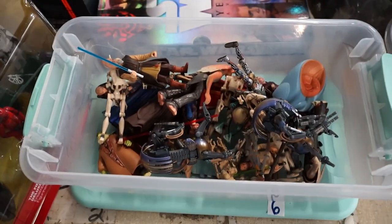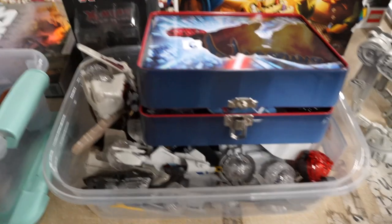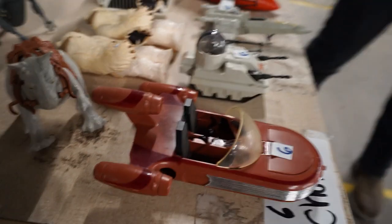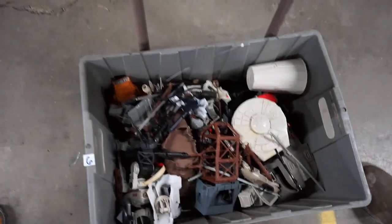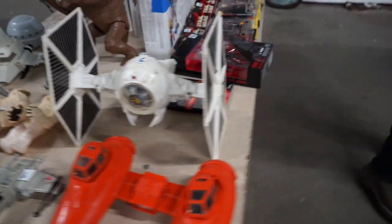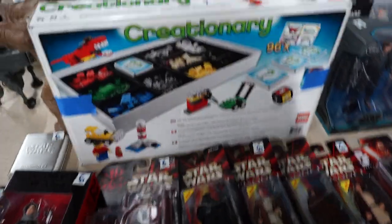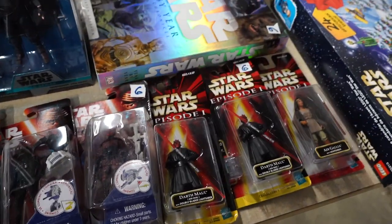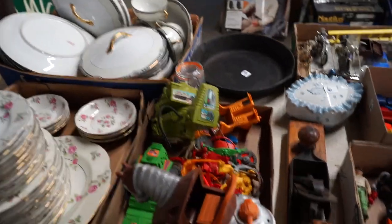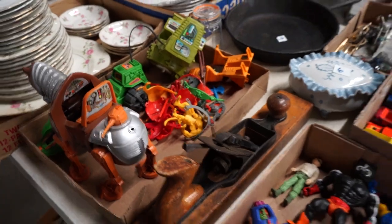More Star Wars. A lot of Star Wars last few auctions, huh? Yep. Like a little treasure trove there, probably. Dude, this is gonna be some good stuff. Oh, sorry, you're still over here. Sorry, I'm slow. There's some nice china here. Some art hockey, then some nice vintage 80s toys over here.